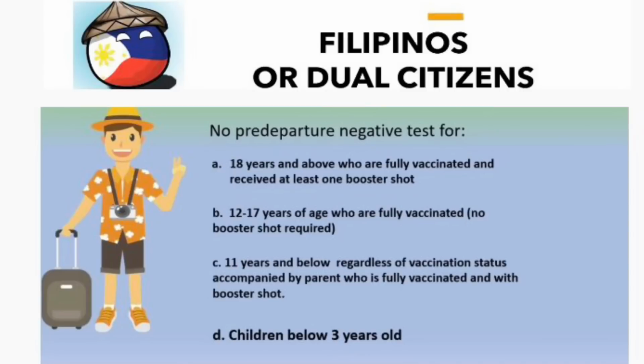For all Filipinos or dual citizens, no pre-departure negative test will be required for the following passengers: those who are 18 years and above, who are fully vaccinated and received at least one booster shot. Also, 12 to 17 years of age who are fully vaccinated, but no booster shot is required. For 11 years and below, regardless of vaccination status, accompanied by a parent who is fully vaccinated and with a booster shot.